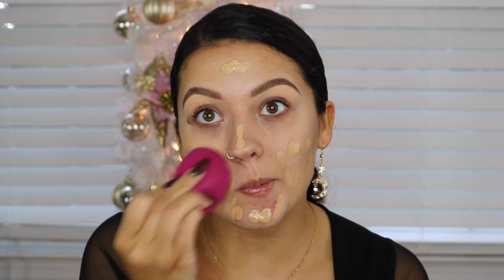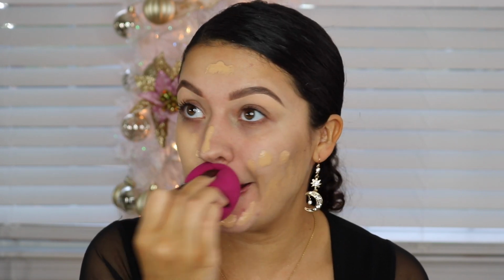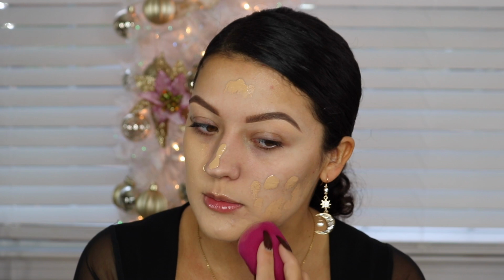So I'm just gonna pat this into my skin. I was gonna consider using a brush, but to be honest, I haven't used a brush for my foundation in a little while, so I'm just like, yeah, let me stick with the sponge. Oh, okay, so I think I put too much because honestly, the coverage seems to be really good. The color is like a smidge light for me right now.